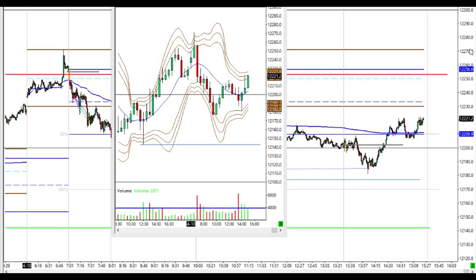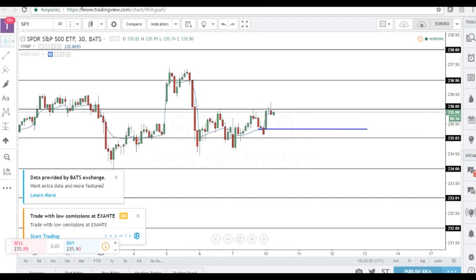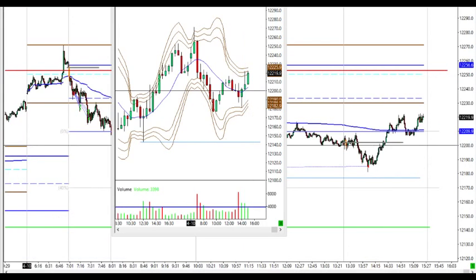Also nice was the divergence with SPY. If you see SPY in the first hour of US cash trading immediately higher, then DAX was lagging behind. This is a correlation play, which means one index is lower while the other one is holding higher, so DAX will likely follow. This is exactly what happened as soon as this 30-minute candle opened here.